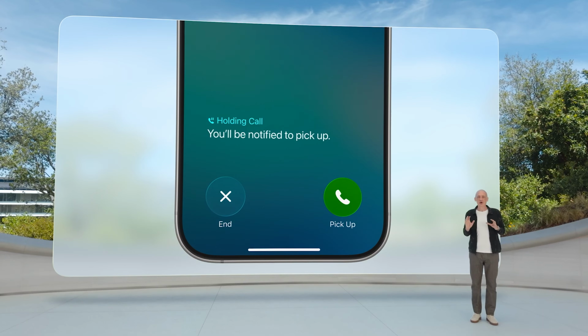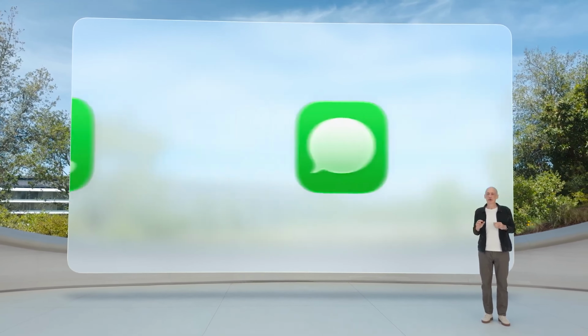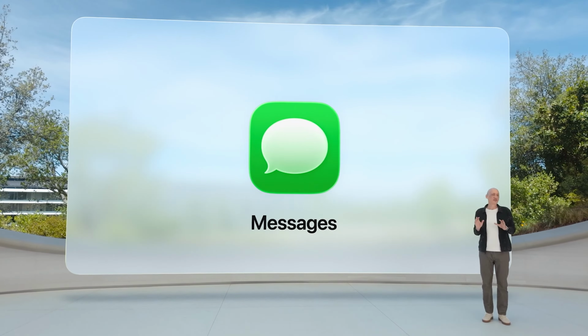And then when they want to take you off hold, an AI voice will let them know that you'll be returning to the phone right away, and then it will ring your phone to let you know that you're now coming off hold. Where has this been all my life? I need this.